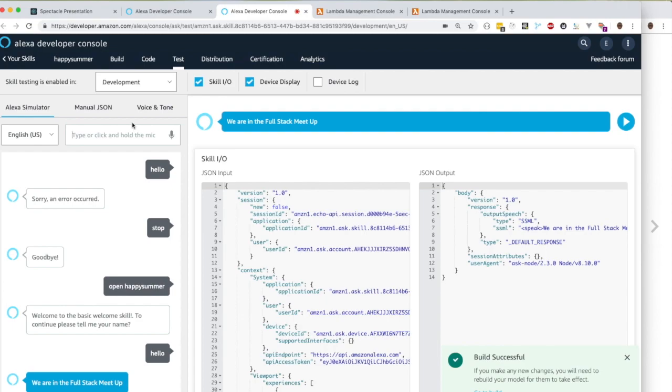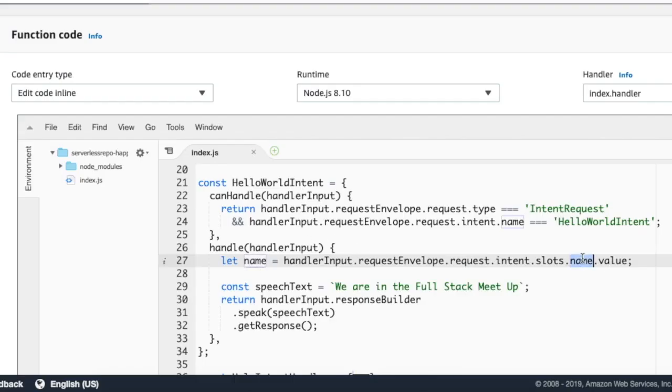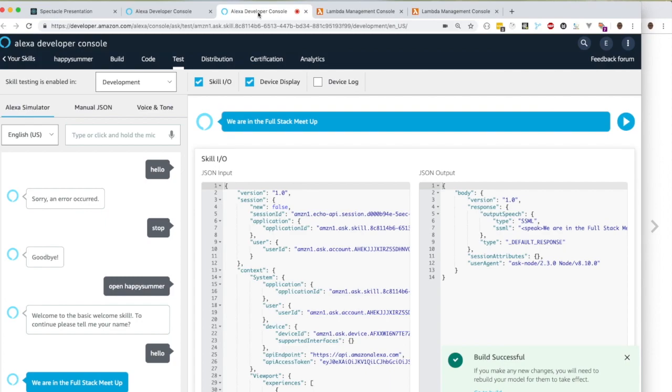So the error was I didn't have a slots. It was trying to access a slot called name. So I don't have a slot, so I just comment that out, and then it was failing right here. And ladies and gentlemen, this is working.